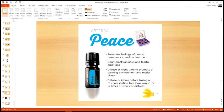Diffuse or inhale before taking a test. Won't this be nice for some of your children too, or presenting to a large group or in times of worry or distress? Okay, so hopefully this gives you a feeling of the power and the benefit of these blends. I think these are going to be a really powerful addition to the arsenal of essential oils that we're already sharing today. Now, where to get more information?